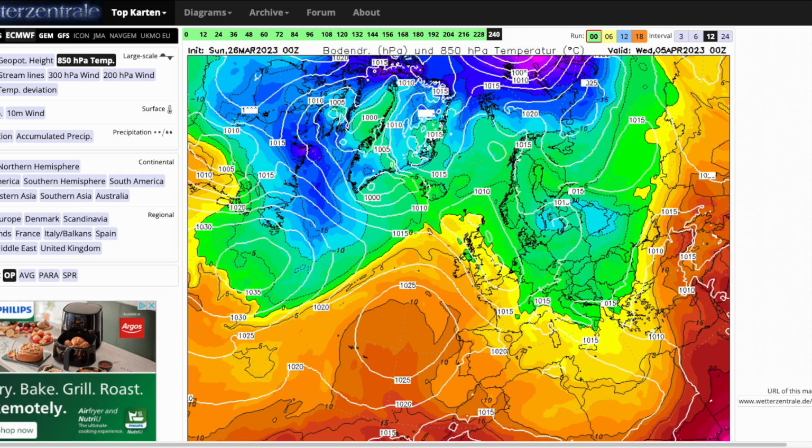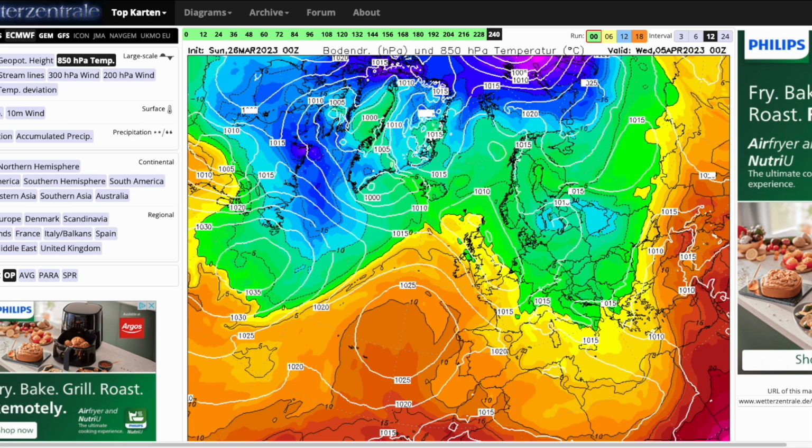So all three runs are broadly similar, trying to build high pressure to our north. ECMWF is probably more of the outlier, but definitely GFS and GEM are showing cooler, potentially unsettled conditions, especially from the GEM, but nothing especially great as of yet.